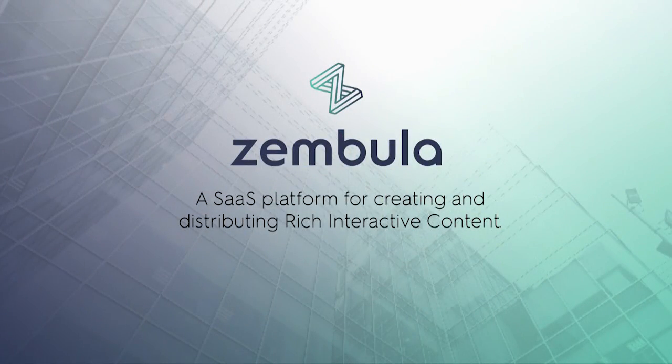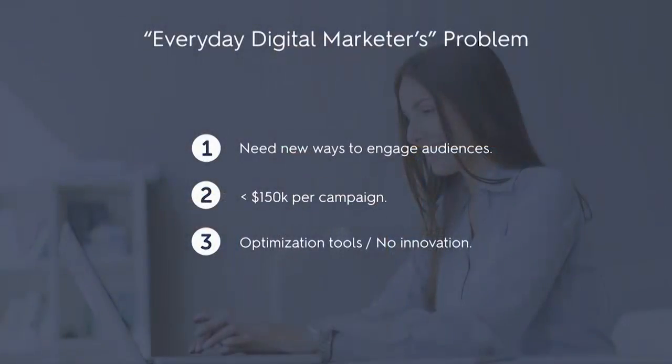Hi, I'm Robert, co-founder and CEO of Zembula, and this is Carl, our CTO and co-founder. Zembula is a SaaS platform for the creation and management of rich interactive content. So we solve the everyday digital marketer's problem. And the problem they have is they're always needing new content to engage their audience.